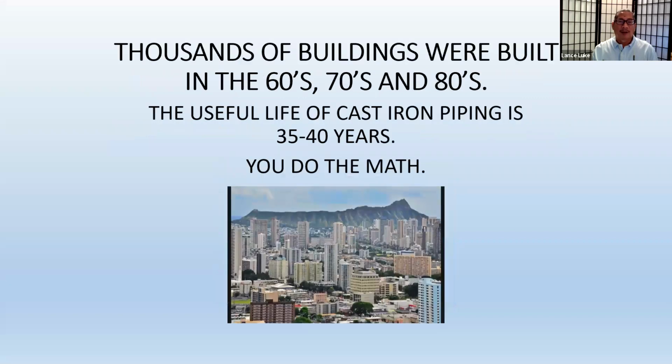So in Hawaii and in different areas of the United States especially, thousands of buildings were built in the 60s, 70s, and 80s. And the piping that was used for plumbing, venting, and waste piping was cast iron piping. Cast iron piping is actually a metal pipe as opposed to a plastic or clay pipe. And the useful life, believe it or not, of cast iron piping is 35 to 40 years. So if you do the math, if your building or house was built in the 60s, 70s, or 80s, and it has cast iron piping, guess what? Your piping is old, it's beyond the useful life.